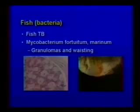And here you can actually see a granuloma on the surface of a fish, and the histosection, inside you can see the multiple microabscesses and granulomas within that lesion. Now, if you get this in a tank, I would consider there's really no good treatment for it. You should probably just euthanize all the fish in the tank and clean the tank out with bleach to make sure you get rid of it, because this will persist in your tank forever.